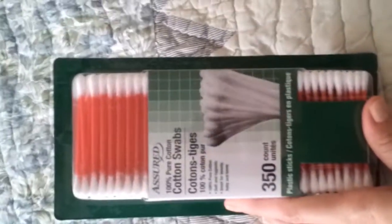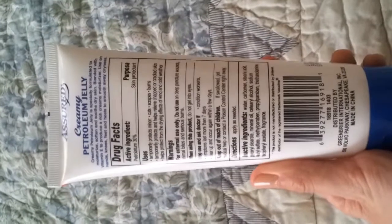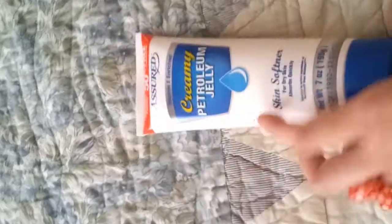The next thing I'm going to show you guys is beauty or hygiene products. I just got some cotton swabs. There's 350 in a pack, and I use these all the time. They last a few months for me. I use them for makeup and ears and all that good stuff. And then I got this petroleum jelly cream for my dry hands because we're in summer right now. It's August, and you know how dry your hands get. They had a shorter one, but I figured I might as well get the bigger one for a dollar, and it's 50% more free, so I got this. It smells pretty good too. It has a sweet smell.